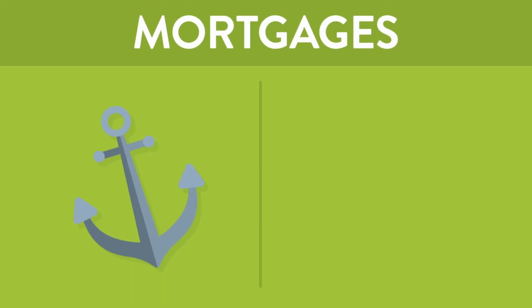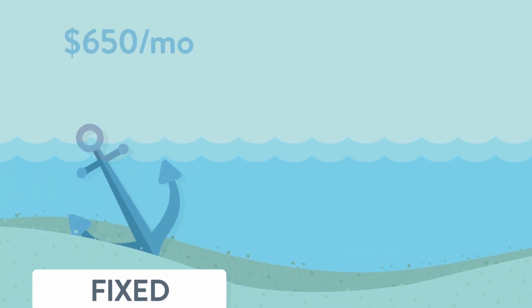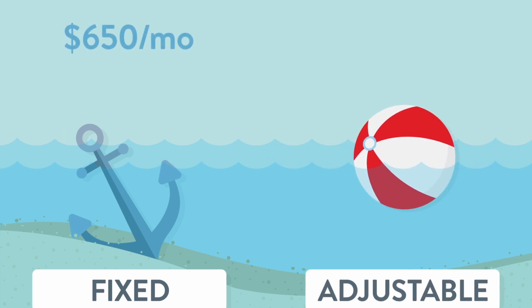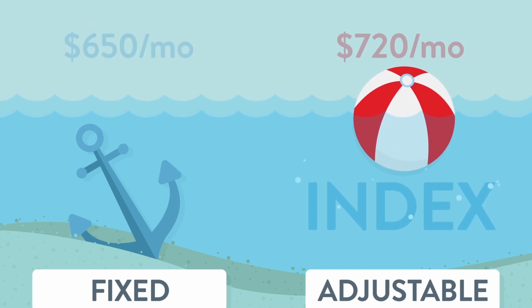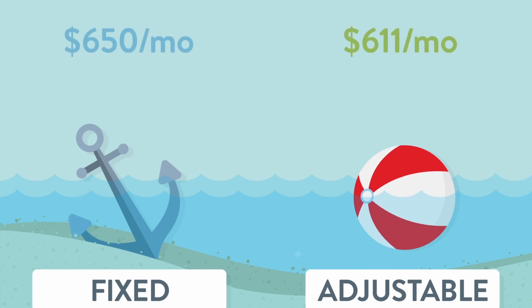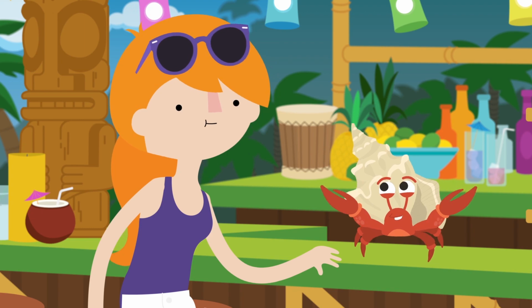Look, mortgages come in two basic types: fixed rate and adjustable rate, also known as variable rate. In a fixed rate mortgage, the interest rate is set when you take out the loan, and it does not change over time. The amount you pay monthly will stay the same for the entire term of your loan. In an adjustable rate mortgage, the interest rate, and therefore your monthly payment, is based on current interest rates in the economy. If the index they're based on goes up, so does your rate, meaning you'll be paying more. If the index decreases, so do your payments. An adjustable rate mortgage often has a lower initial interest rate, which is very appealing.